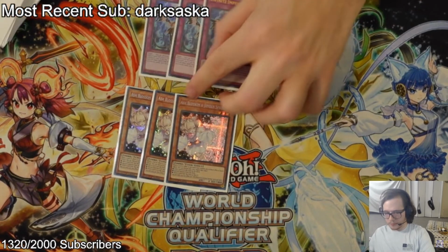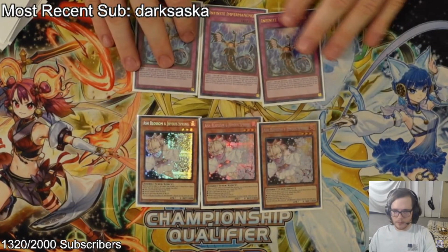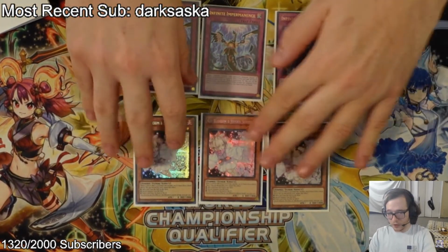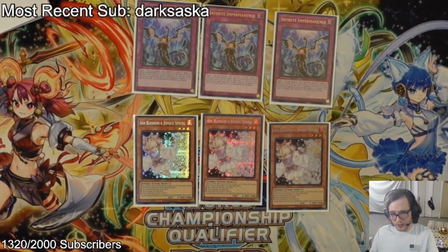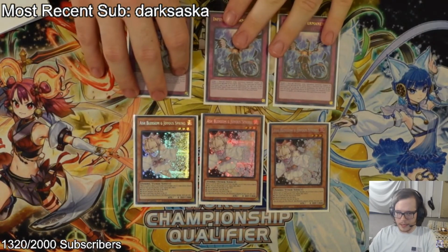So here are the hand traps, 3 Imperm, 3 Ash. These are just the best hand traps in the format right now. Droll's really good, obviously, but it's kind of a bait, honestly. Because if you're going against Labyrinth or Unchained or just Rescue Ace, you just lose with Droll. And these cards just hit everything.